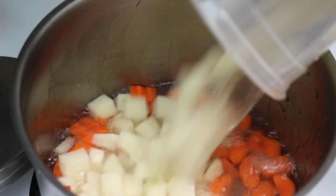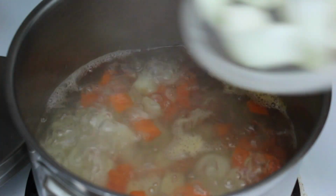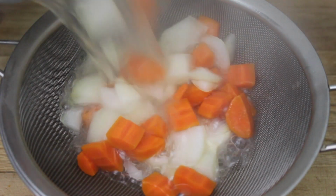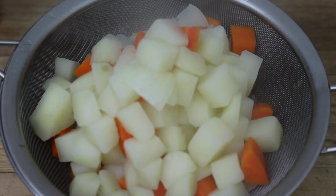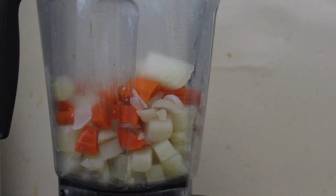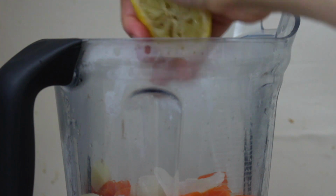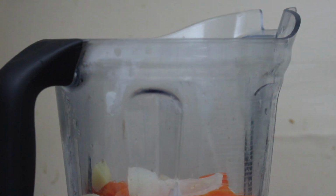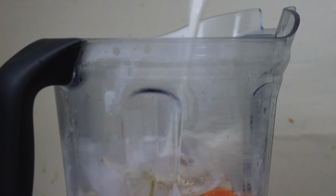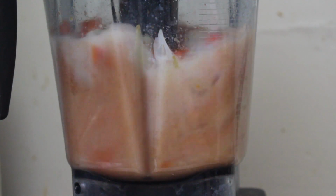So I'm gonna bring the carrots and potatoes up to a simmer and simmer them until tender. And then once they're mostly tender, I'll add in the onion and cook it until everything is nice and tender and easy to blend. Then I'm gonna drain everything and make sure I save the cooking liquid so I can add it in later. And then I'm going to add the potatoes, carrots, and onion to my Vitamix, along with a splash of the cooking liquid, some lemon juice, garlic powder, chili powder, tomato paste, a splash of almond milk, salt, some sriracha, and then I'm going to blend until smooth.